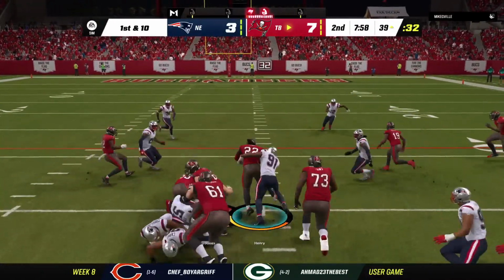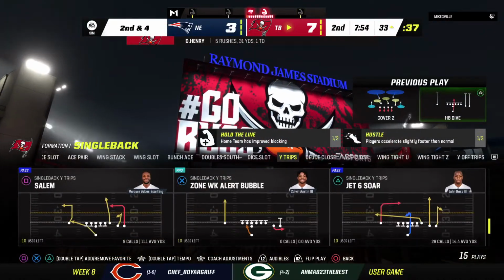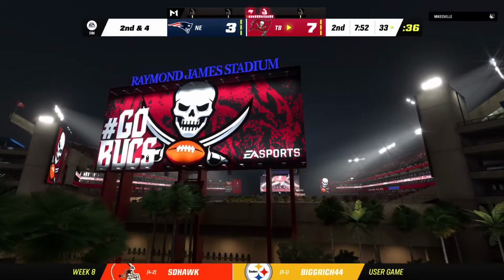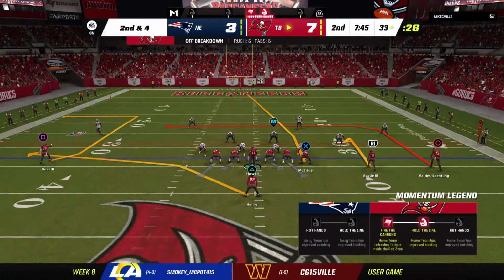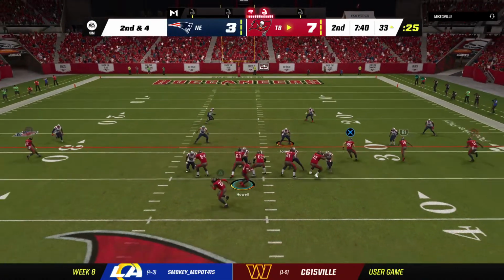Inside handoff, Henry. He'll get a nice chunk there on the first down run, and it's 2nd and 4. Hey, when you get good yardage like that on first down, it really does a whole lot of good for your entire offense. But I love the way he's finishing those runs. At the end of things, he's making sure he gets just a little bit extra.